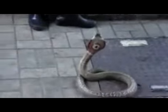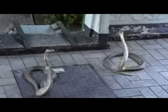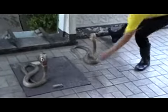All the snakes that are kept at the snake farm are poisonous, with the exception of maybe 2 or 3. They do have some Burmese pythons and such. Certainly all the cobras and king cobras you see are poisonous, and they're kept at the farm specifically to produce anti-venom. So it'd be kind of pointless if they weren't poisonous snakes.